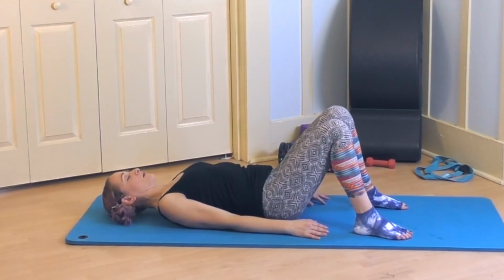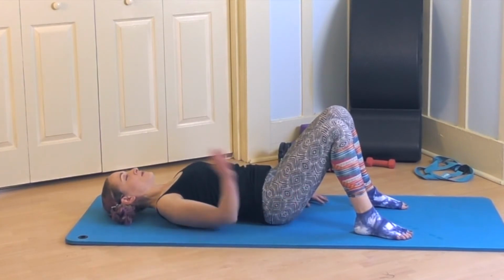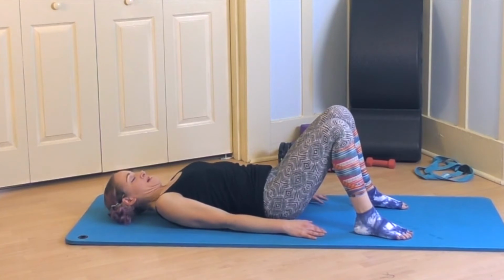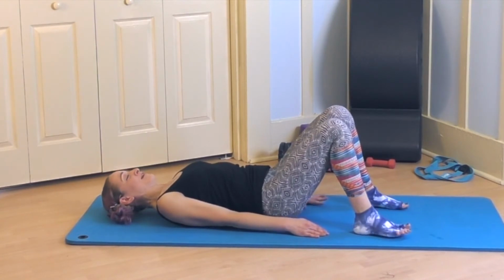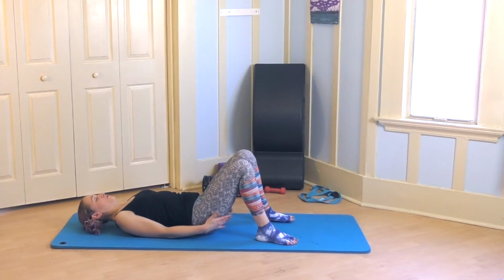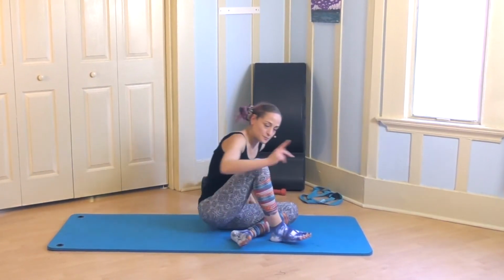Tuck, right? Tuck, right? So really flatten the whole back and up. It might be a little hard to see with my ponytail, but I have a lot of hair. Exhale, inhale. Now, from here, we're going to do that sitting up.